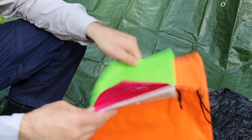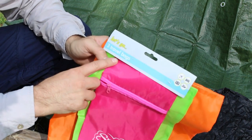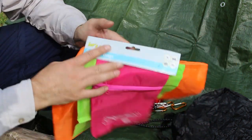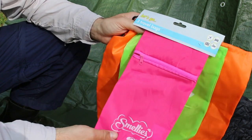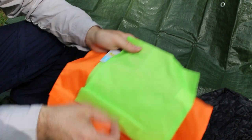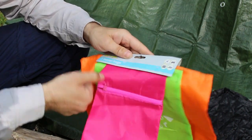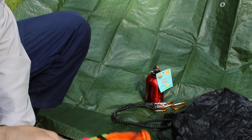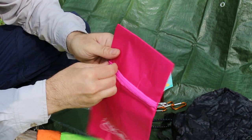Right, the next thing we had from Poundland was 3 travel bags. Again, these are from last year, so they've been out again. We've got a little pink one, a yellow one and a green one. The pink one has a little zipper just to put things in.